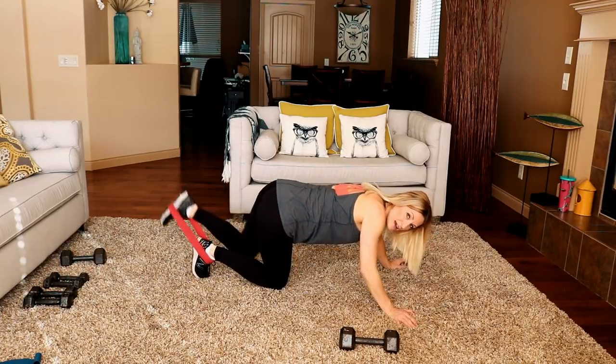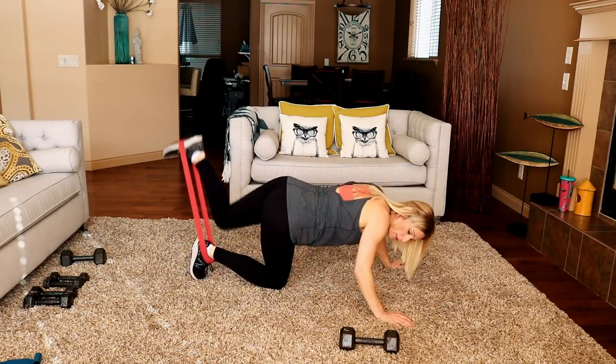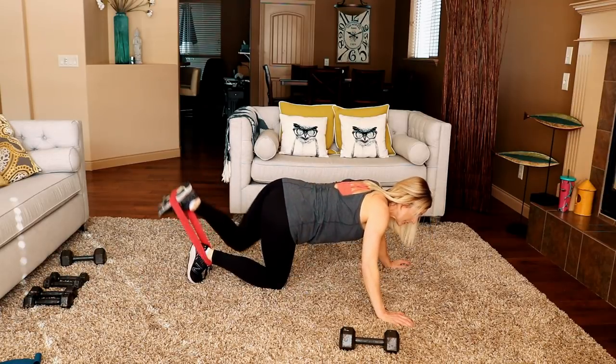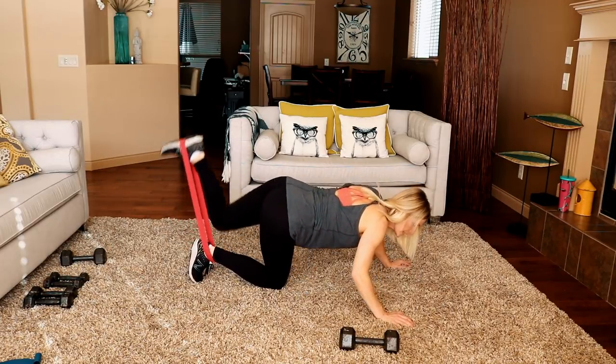Just quickly, the other foot goes up. Don't take too much time. Nice flat back on this. That's it, keep it going. 5 more seconds.